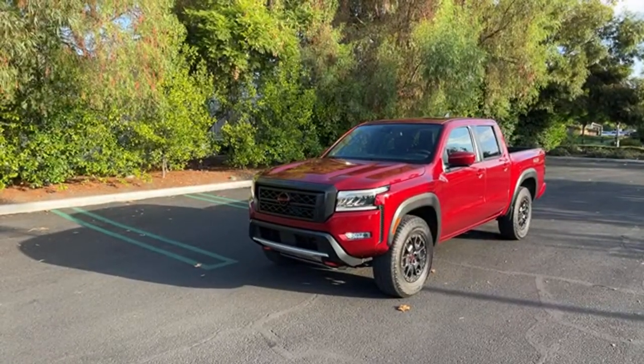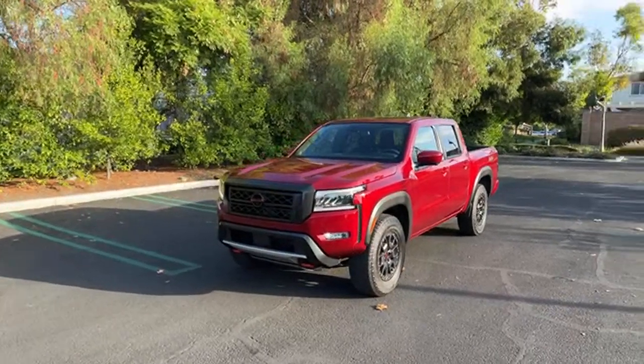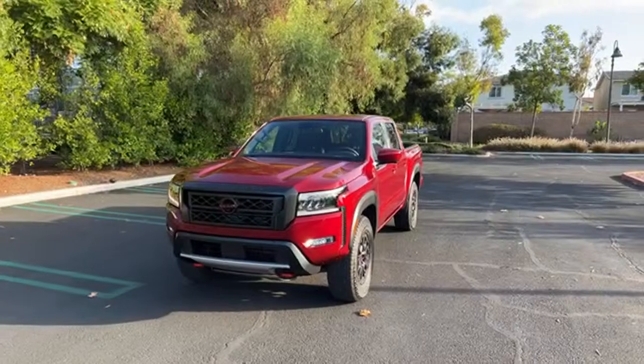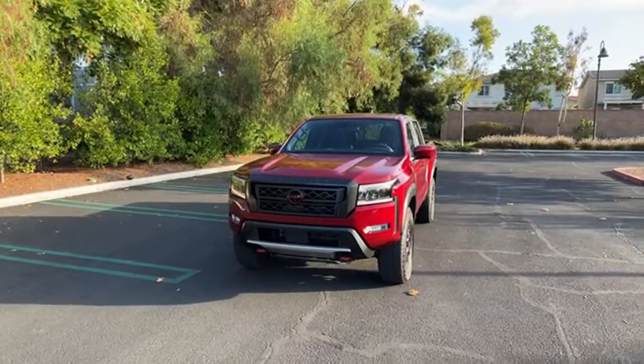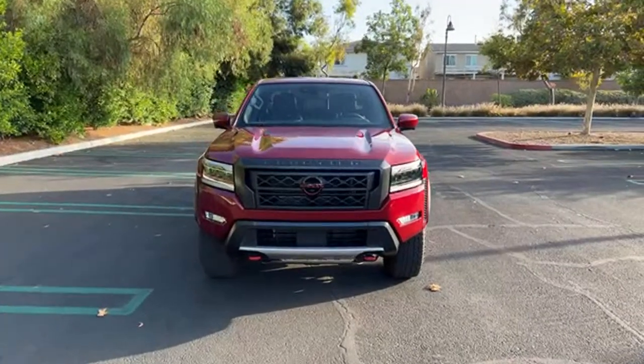Already answered how much is it, so I'm going to answer another question from Instagram. Ziv Zavilla asked the fuel consumption. So it's 19 combined in the Pro-4X trim. You can get 20 combined in just the rear drive version of the Nissan Frontier.